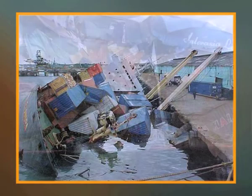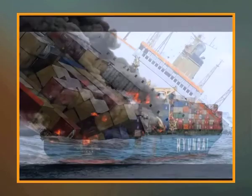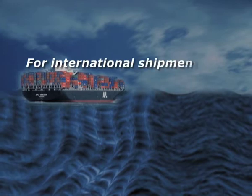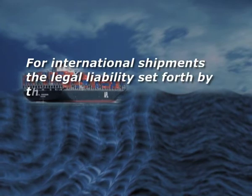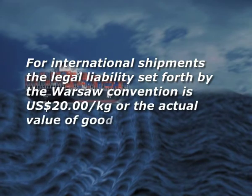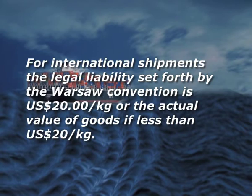If you choose not to pay to insure the shipment, the goods shipped are automatically covered under the legal liability standard of the transportation industry. In the case of partial loss or damage, only the lost or damaged portion of the freight is subject to the claim settlement amount. For international shipments, the legal liability set forth by the Warsaw Convention is $20 per kg, or the actual value of goods if less than $20 per kg.